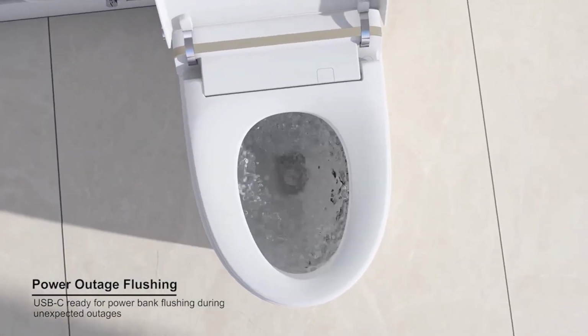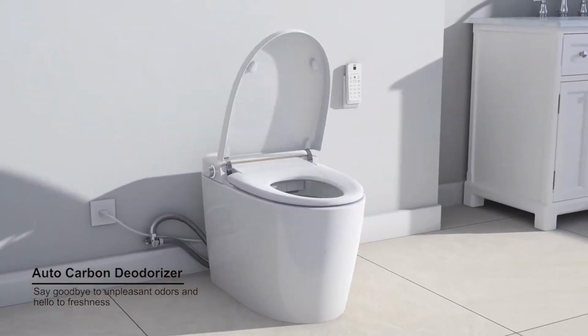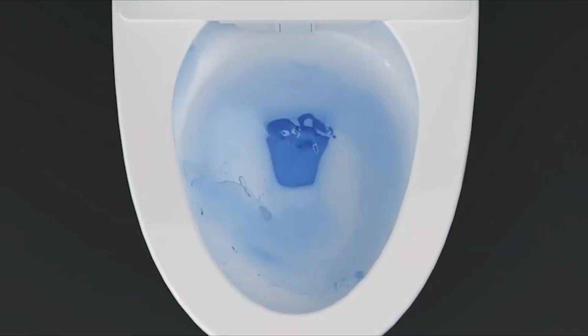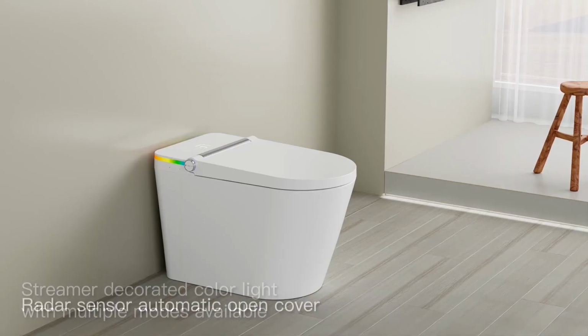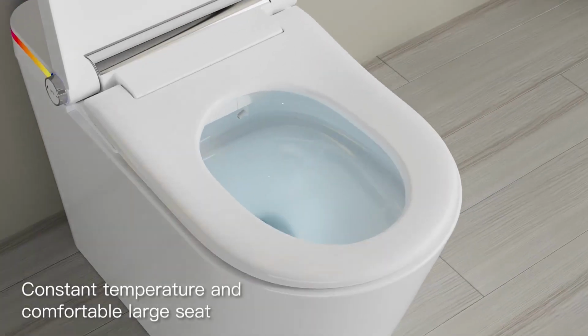And modern bidet toilets go even further with features like warm air drying, deodorization, and even self-cleaning nozzles. Some models even offer touch-free controls for a truly hands-off experience. Bidet toilets are more than just a bathroom upgrade. They're a smart, sustainable choice that benefits both you and the planet. They save water, improve hygiene, and make everyday life more convenient.